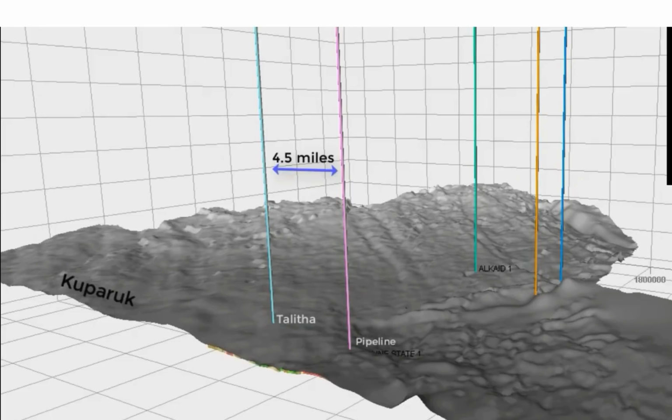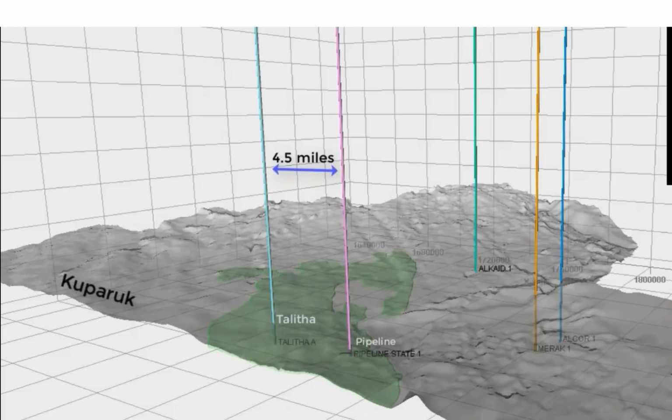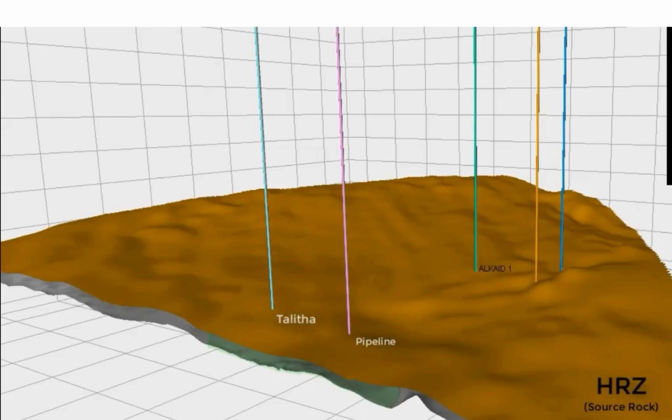We extract the hydrocarbon indicator response, and shown here just underneath the Kuparic surface, so we'll make that transparent so we can see it better. And now you can see the hydrocarbon response defines the outline of the Kuparic reservoir, so that the reds and oranges are the best responses. And you can see that Toletha and pipeline were drilled in similar responses in the Kuparic, and both had oil in the Kuparic. And then we'll turn these reservoirs green, and we'll refer to them as geobodies.